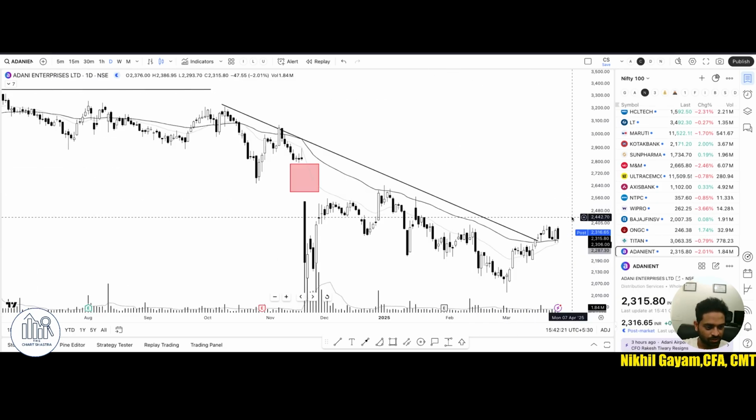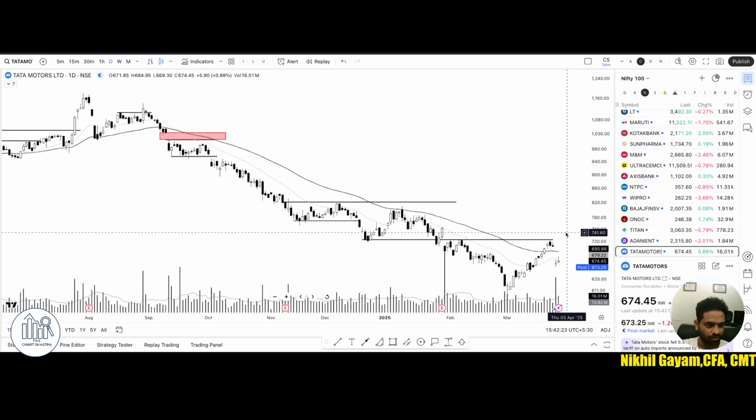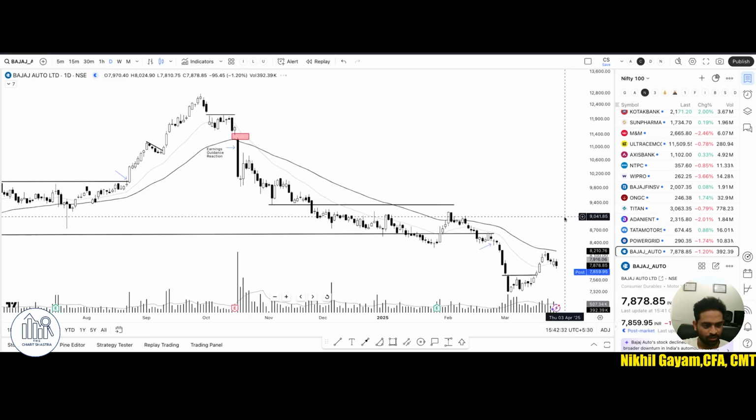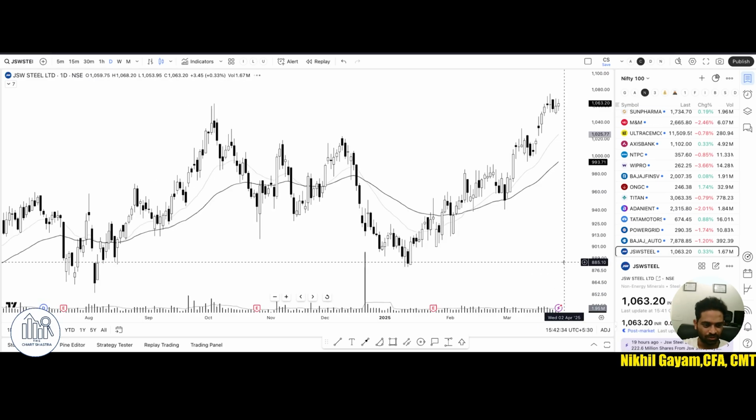Titan not helping much. Adani Enterprises not helping much. Even Tata Motors, after yesterday's huge fall, has no major recovery here. Power Grid is consolidating, probably expecting some more pullback here. Bajaj Auto, very weak chart.